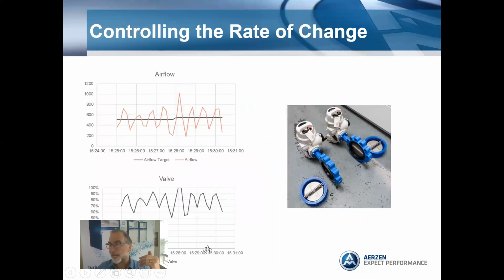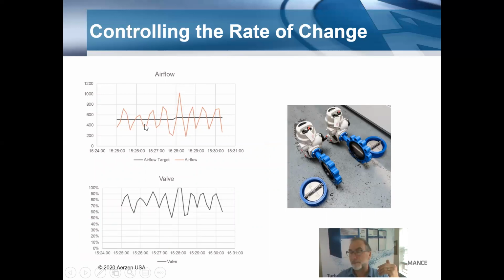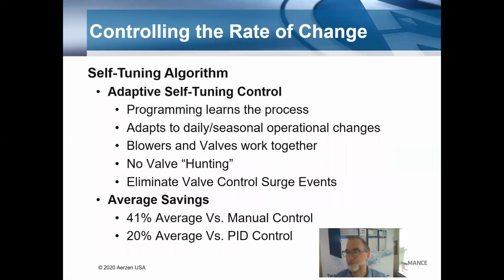So what will happen is not only will you have issues with the dissolved oxygen, but you will also be basically overworking your valves and your actuators. And you could see based on this curve here where the airflow target is and where the actual airflow ends up going. It's a lot of action on the valve and a lot of basically premature wear and tear on all of those components. So what do we do?